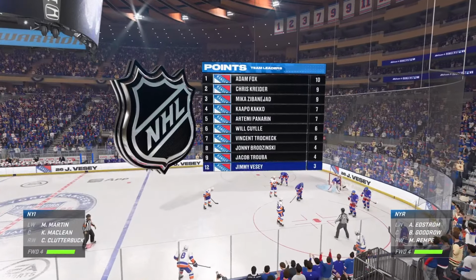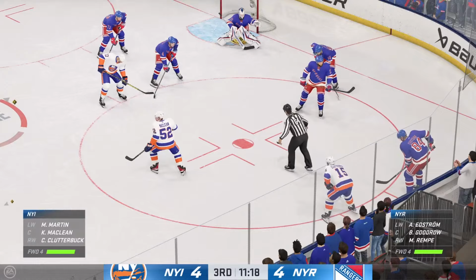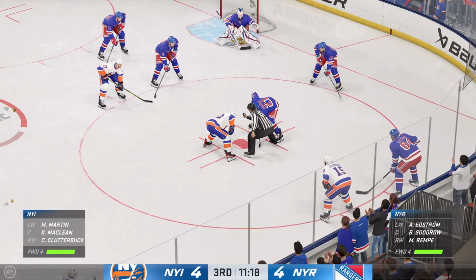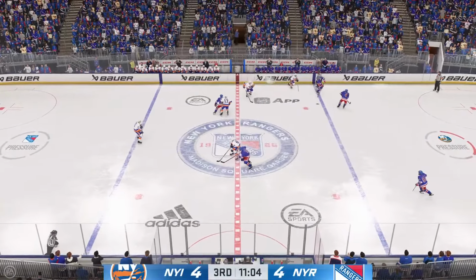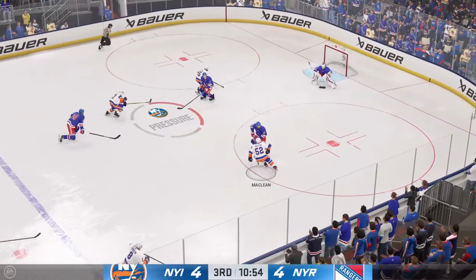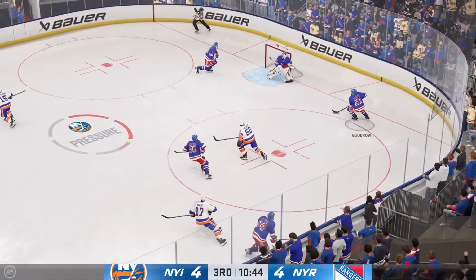Still lots of time left here in this frame. You can feel the energy in this crowd. It's a tie game. Goodrow's won the draw here in their own zone. The Rangers take it along the wall. Now he slides it up to Goodrow. Just a great defensive read there. And now it's grabbed by Goodrow.